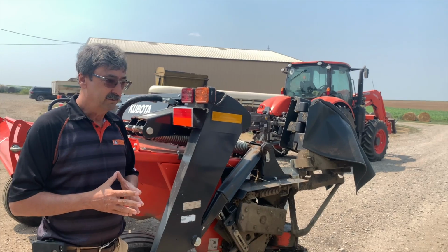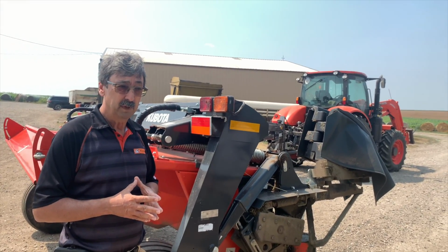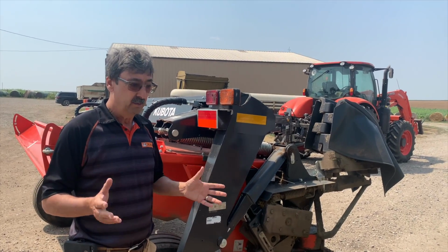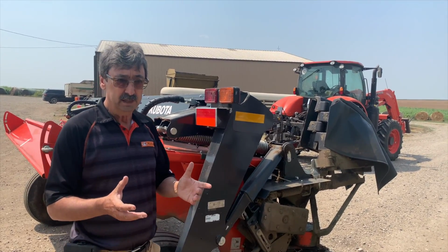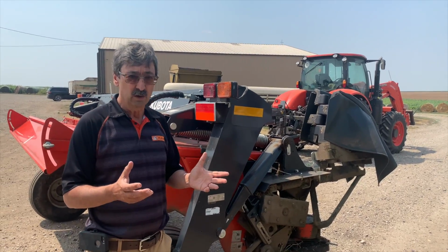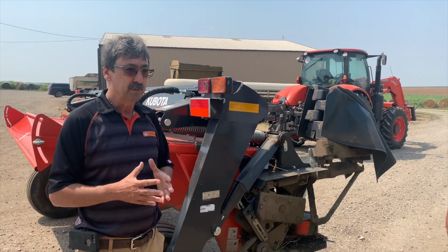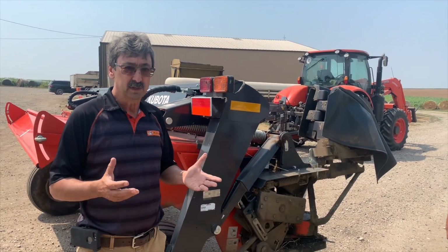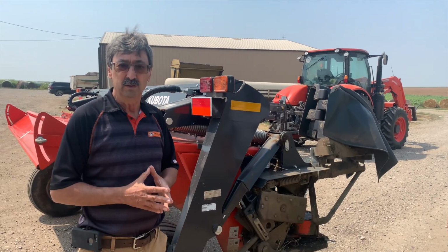But I've sold a couple of those triple mower conditioner setups in my territory. They tie right into an ISOBUS monitor that the customer would maybe have on his large row crop tractor that he'd be putting this on. So definitely something to think about versus a self-propelled windrower that's just used for hay, and that's really all you get to use it for.